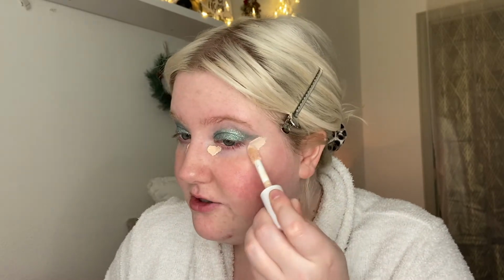So I'm going to be using that same e.l.f. hydrating camo concealer, and I'm going to be applying it, well, not in my eye, that's for sure, in the center of my eye, and then doing it up with the shape of the eye. I've been really liking doing this with my concealer lately. Apply it in the center of the nose, a little bit on the cheeks, middle of the forehead, and then a good bit on the chin because I am breaking out a little bit.